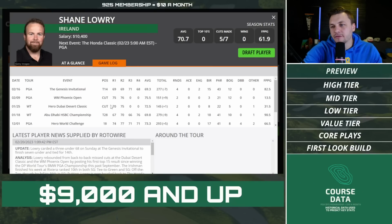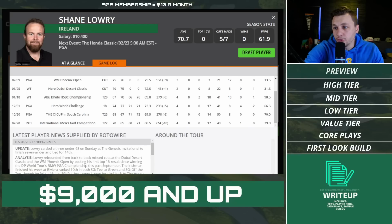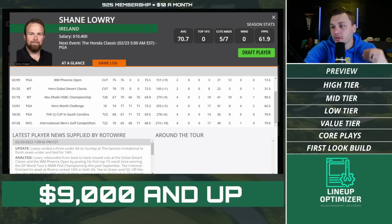Obviously, 2 missed cuts, not something we love there. And so recent form-wise, 44th best recent form rank. Okay, so obviously not really good there. Now, looking at his past 10 starts, we see 3 missed cuts mixed in there. The rest of them, all top 30 finishes. Okay. Also has a victory in there 8 starts ago.